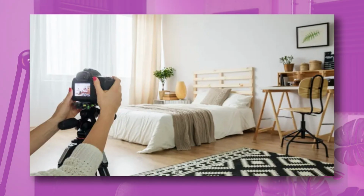Make sure that you have professional photos taken of your property. This includes hiring a professional photographer, and yes, it includes spending some money as well. Make sure you don't take pictures on your phone. Definitely wouldn't recommend you actually taking pictures on your phone. Please don't do that.